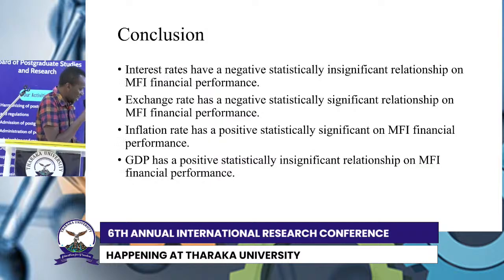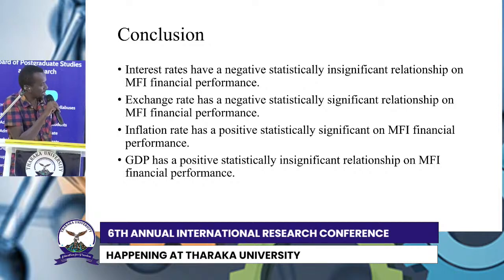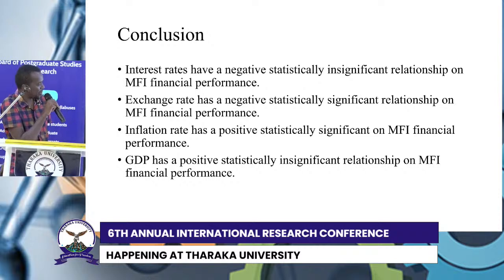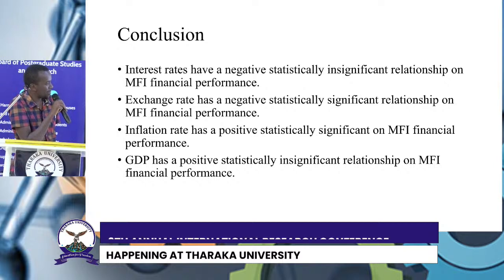So in conclusion, we are basically saying that exchange rate and inflation rate are the two macroeconomic variables in this case that significantly affect MFI performance. And the recommendation is that the government should try as much as possible to regulate the exchange rate using various monetary policy measures, because if it becomes volatile, it basically means that MFIs will be significantly affected.